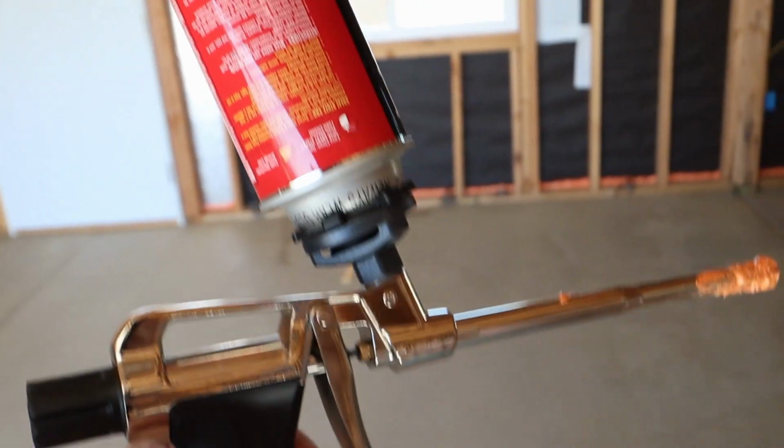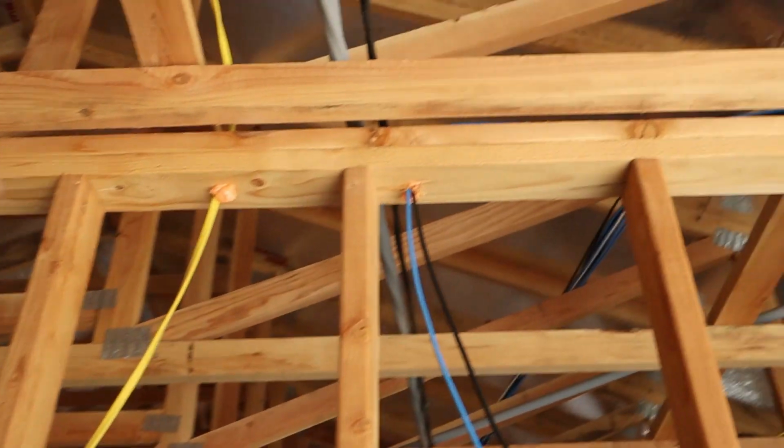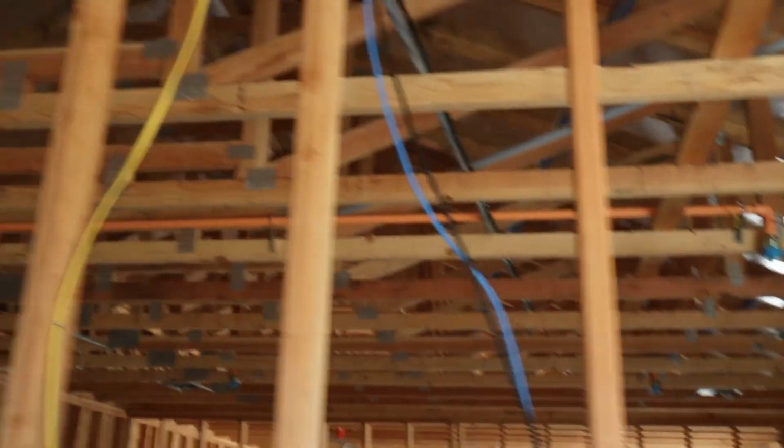We apply it with this gun right here. It's just a professional gun. You can buy this stuff by the can on its own, but those clog up, so we like to use this professional gun. But you'll see right here, everywhere I ran my low voltage through, everywhere there's a penetration into the top plates, you have to have sealant in those holes.